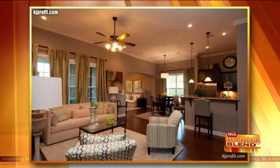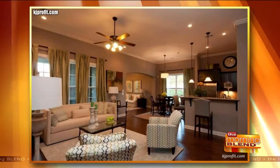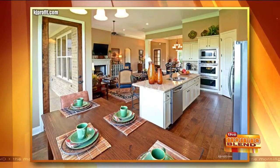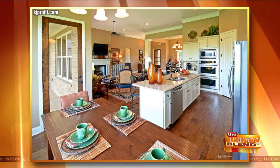One of the things that seems like it's been trending for a while now is that open concept, that floor plan that's a little bit more open. Yeah, and that isn't just millennials, but that is definitely something that they're looking for. They want to have the flexibility of the space so that they can use it however they really want to. Like you said, it's very flexible. You've got the kitchen leading into the living room and the dining area.